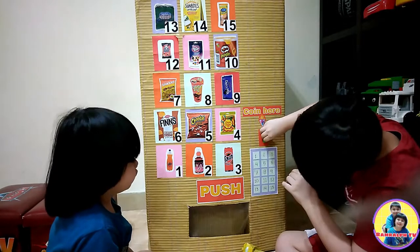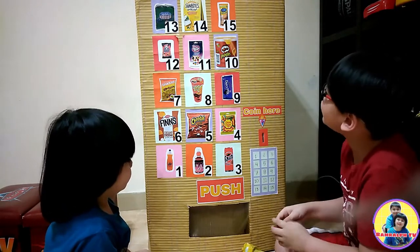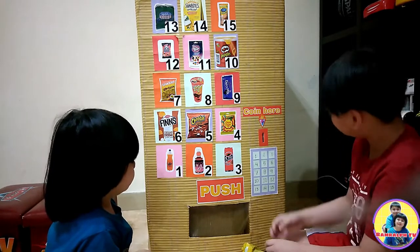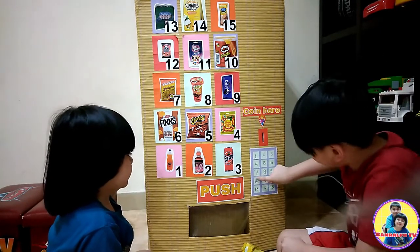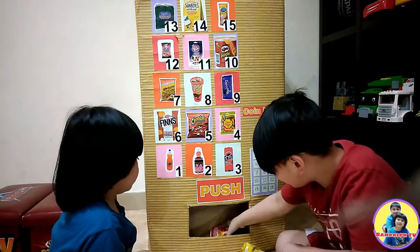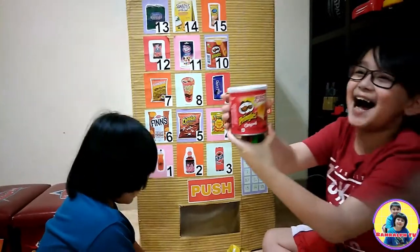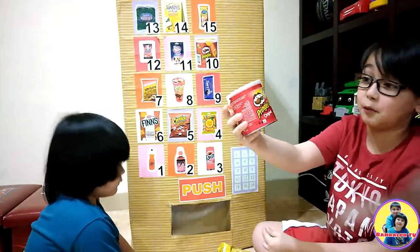Oh, it's a green coin. Imagine there's green Pringles. Now what? Number 10. Okay. It's 10. And push. Ooh. So here we have a Pringle! Actually Pringles, because you know, there's more than one.